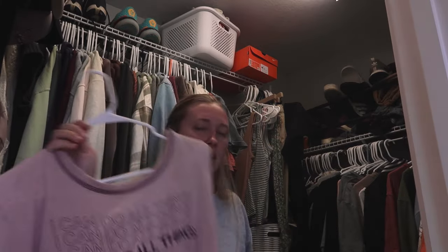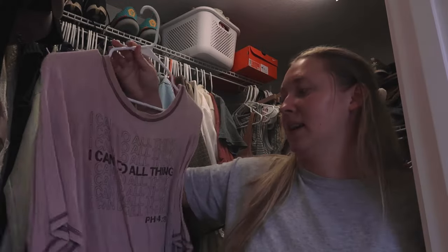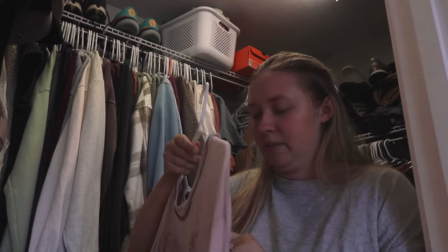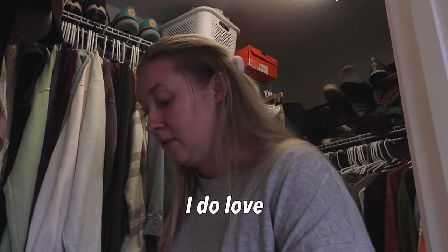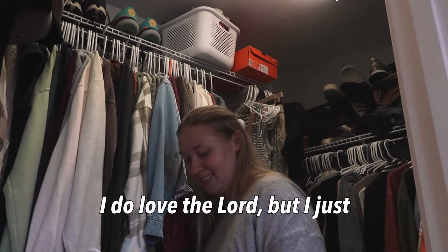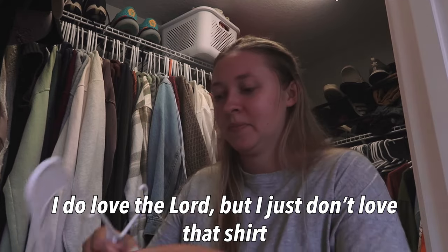This one, I never wear this. It's cute. It has a Bible verse, but I just don't ever wear it. It's not really my style anymore, so I think we are saying goodbye. I'm sorry, I do love the Lord, but I just don't love that shirt.